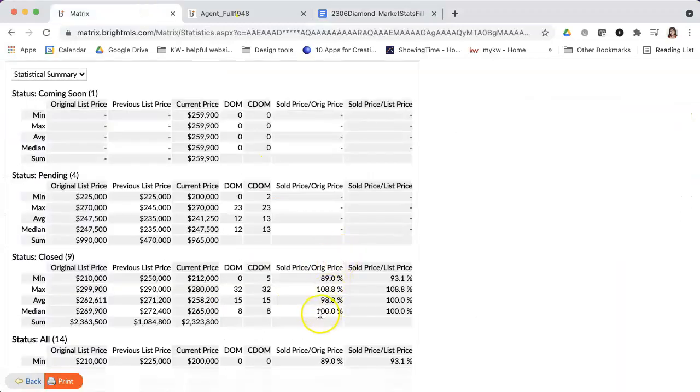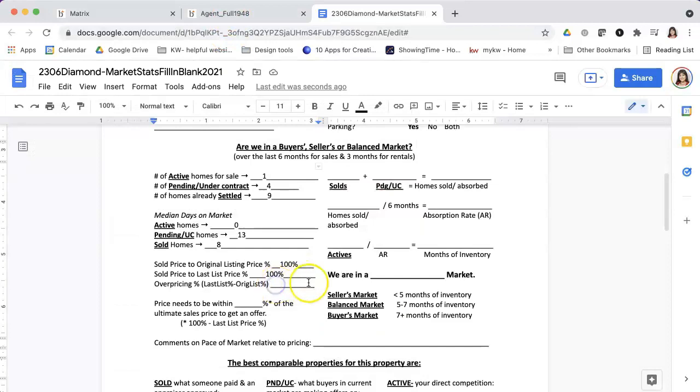Whenever this number is lower than this number, that means there was an overpricing issue. They ended up getting a lot less compared to the original price, and when they lowered it, they got a higher percentage of the last list price. When there's a difference between the two, I call that the overpricing percentage. So they didn't overprice it at all. When I'm helping a seller price a home, this tells me how far off the ultimate sold price I can price this home without risking it staying on the market. In this case, we need to be spot on median to get an offer.